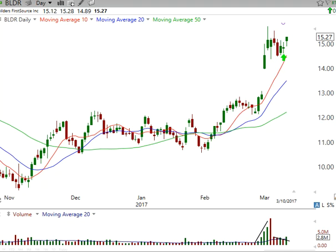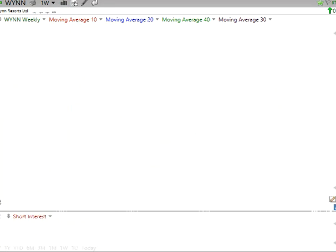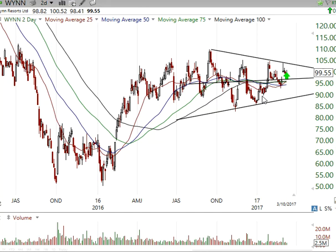A couple names that I would say to keep an eye on for next week would include Wynn Resorts. I think I mentioned this one last week. It's still not ready yet, but we're starting to build energy here. We've got these higher lows coming into it. We've got lower highs. So energy is building. This could be called a triangle. We've got all those longer term moving averages coiled up in there. And we've got this little band of resistance that's just recently formed, about 103, 104.